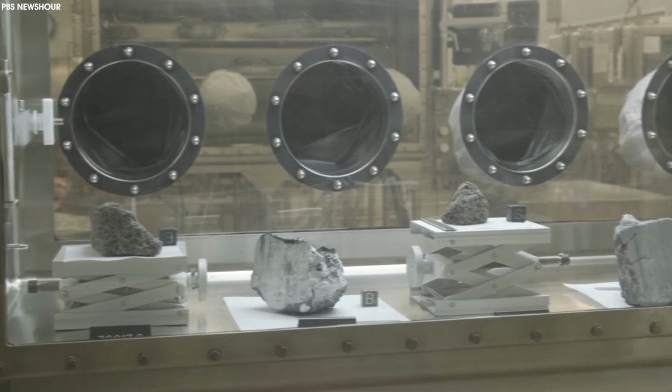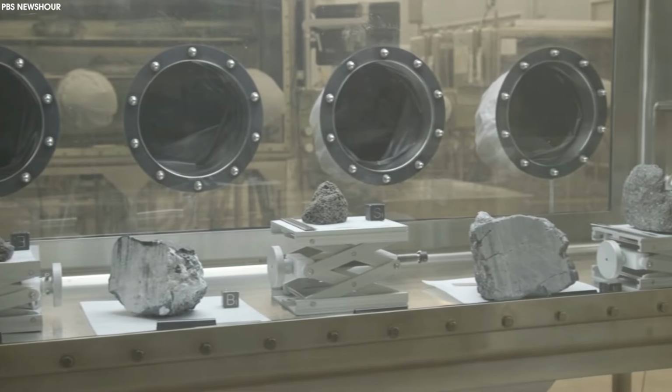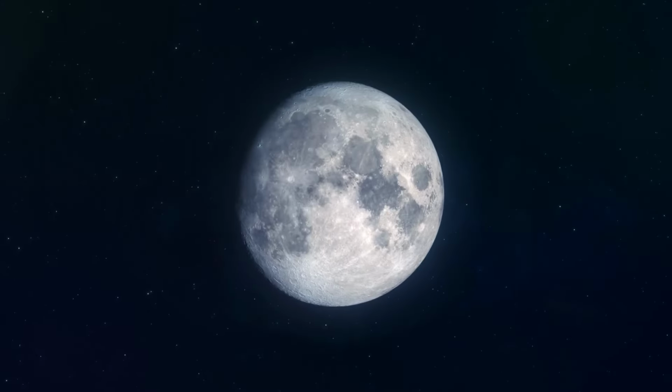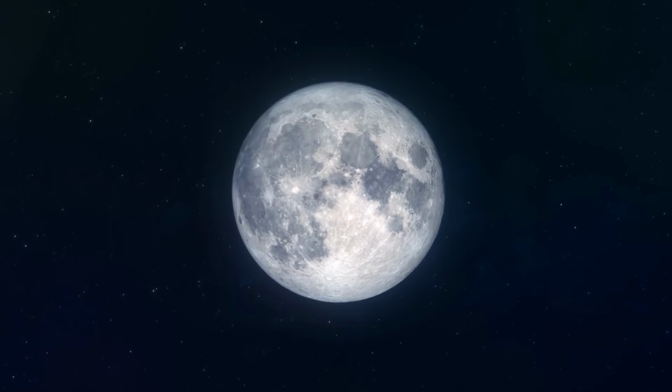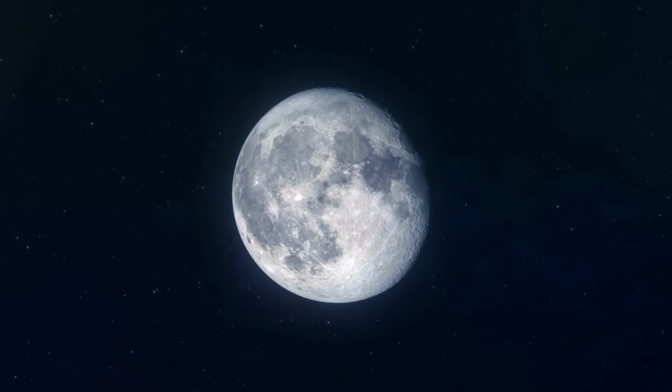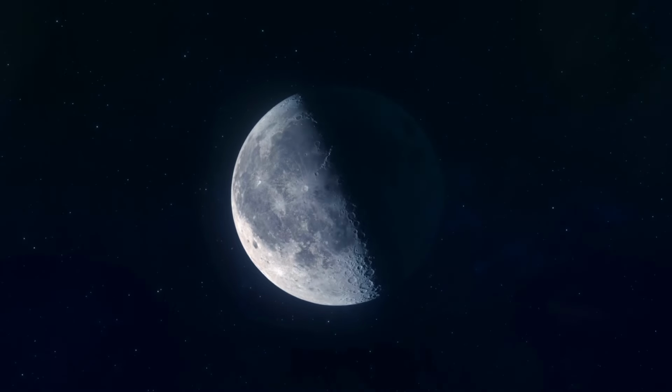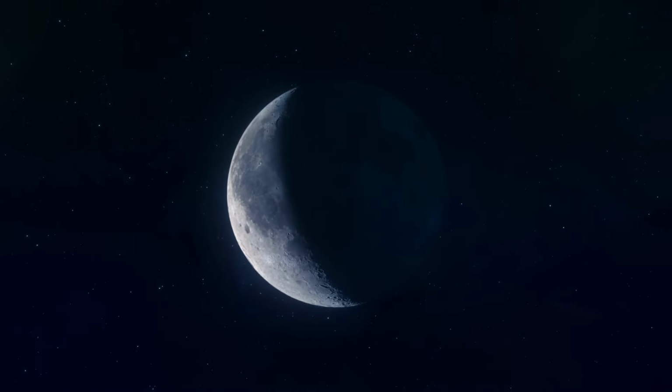Like NASA scientist Robin Brett, one of the first to study and direct research on lunar samples, popularly known as moon rocks, from the Apollo space missions, who once said, "It seems easier to explain the non-existence of the Moon than its existence." To add to the intrigue, measurements of its gravitational field have revealed a massive, mysterious structure hidden beneath the surface on the far side, sparking a flurry of wild speculation.